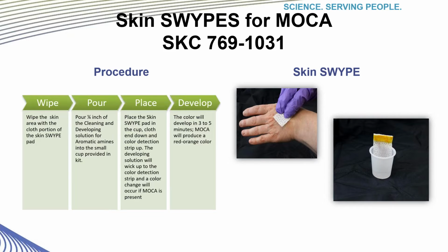Pour 1/4 inch of cleaning developing solution for aromatic amines into the small cup provided in the kit. Place the skin swipe pad in the cup, cloth end down, and color detection strip up. The developing solution will wick up to the color detection strip, and a color change will occur if MOCA is present. The color will develop in approximately 3 to 5 minutes, and MOCA will produce a red-orange type color. But you can see off to the right, as I mentioned, a person wiping their hand with the cloth portion, and also the skin swipe itself in the cup with the liquid with some red detection at the top of the swipe.